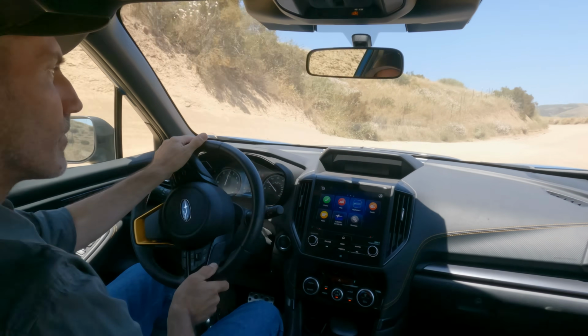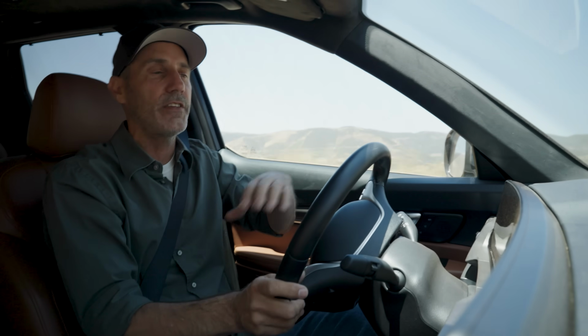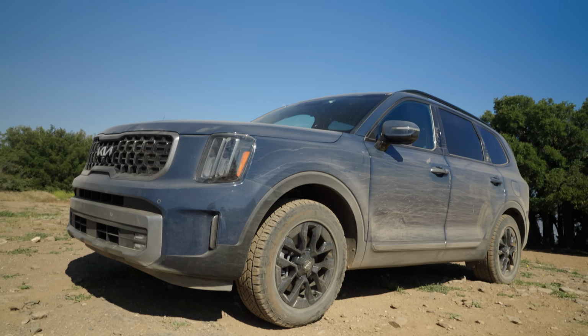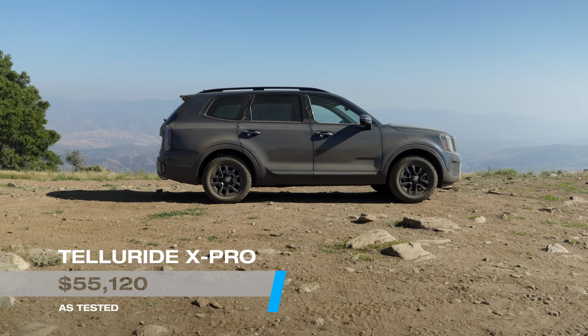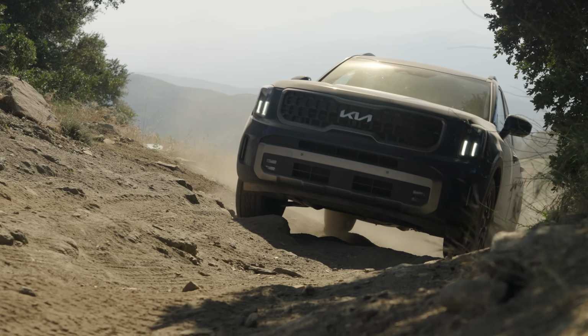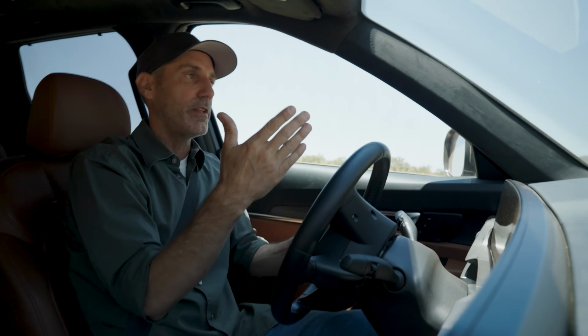So what I found after hours in both of these vehicles is that the inside of the Telluride X-Pro is a wonderful place to be. The materials, the look, it's just nice. And this platform is rock solid. Now it's $55,000 for this vehicle, but it feels it. Nothing phases it. No rattles. It's just really, really good. A lot of confidence from behind the wheel in this vehicle.